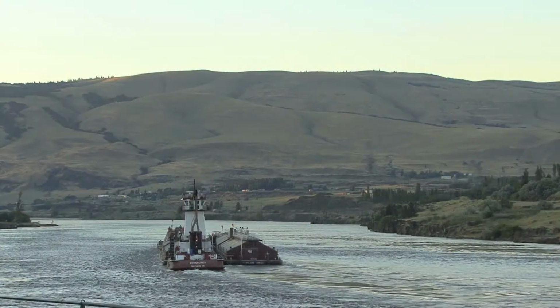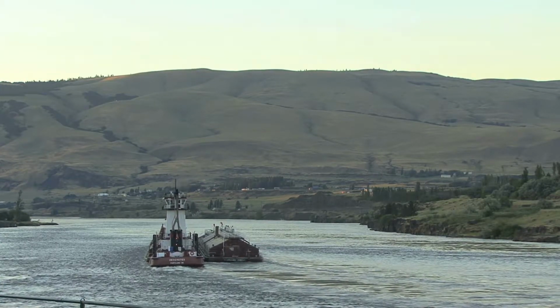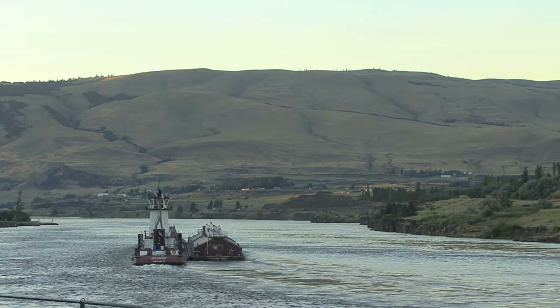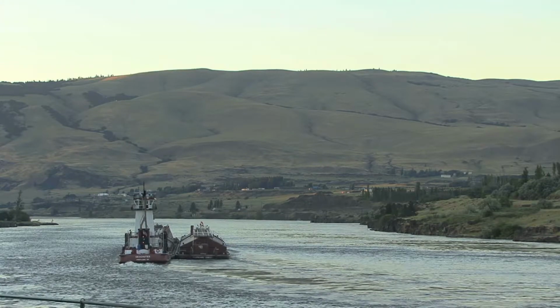What do you think about that? More or less nobody in the world, other than in America, goes with tug barge combinations. They're not very seaworthy. If the weather's bad, they have to go very, very slowly. They're hard to control. They're not efficient. They haven't got a proper ship shape. It's like pushing a square block through the water. It doesn't work very well.